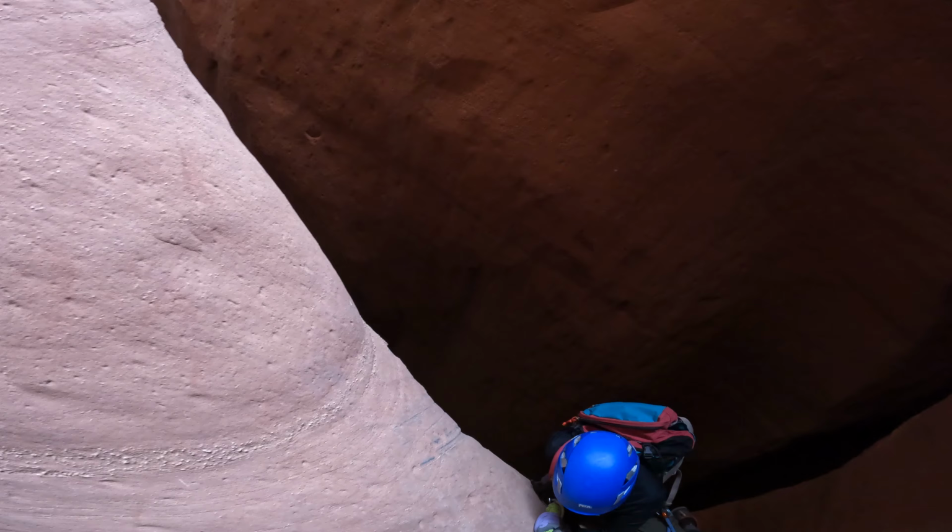This is the Strychnine Canyon. Some of the most epic views you'll ever see. Unworldly, absolutely stunning, and very cool. Now, we start off about 20, 30 miles south of Hanksville, Utah, in this slot canyon network.